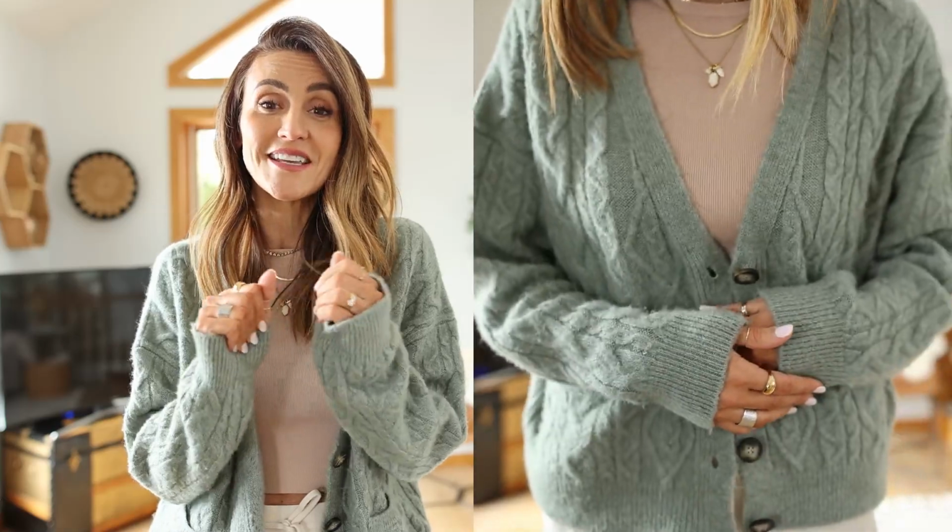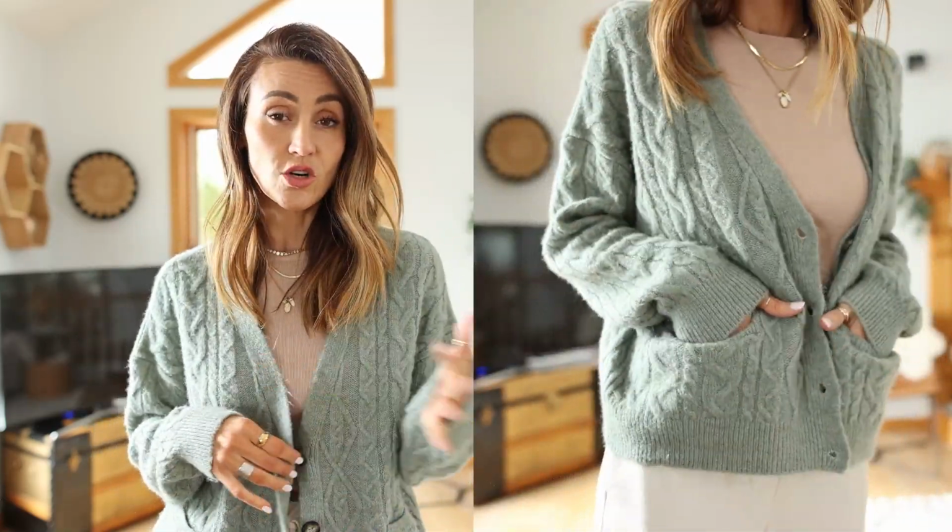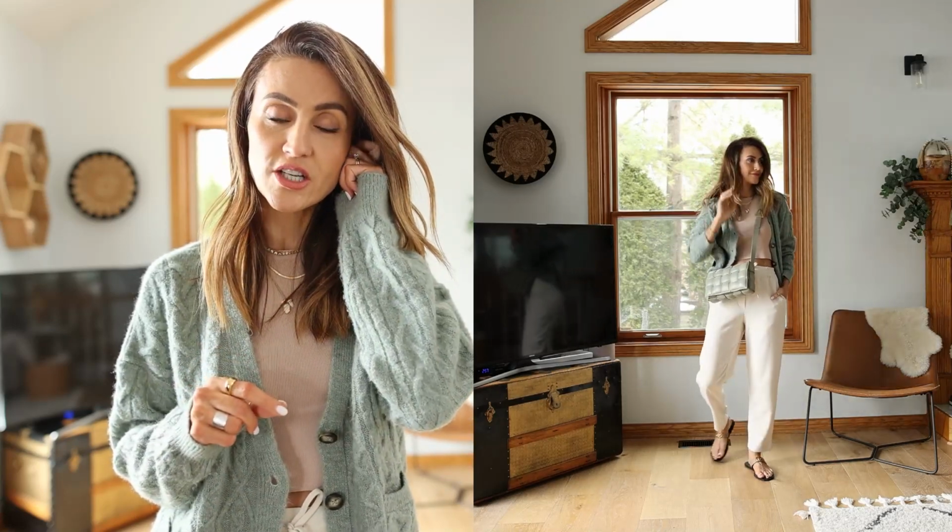It's just amazing. I am, however, very sad to see that it's sold out in this color, or I'm not finding it. So I am leaving the link for this exact one, but it's available in other colors. I think the lavender and the cream are still available online, but keep in mind that the coziness is amazing.